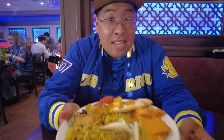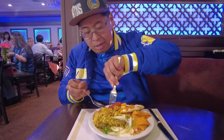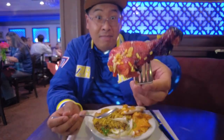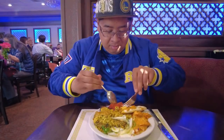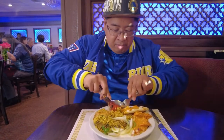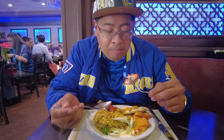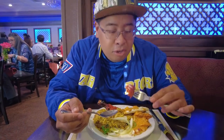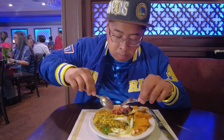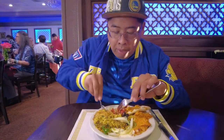So here are some foods that I got at the buffet. First, I'm gonna try the tandoori chicken. This is the drumstick. I like the buffet type restaurant because you can try all the different types of items on the menu. Nice grill flavor. And very, very tender.